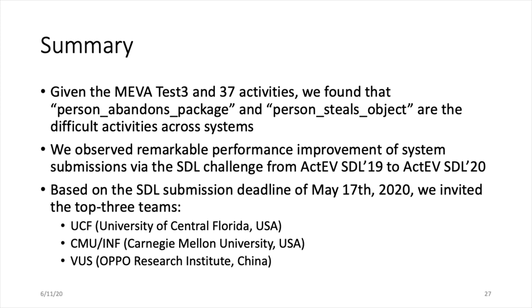Based on the SDL submission deadline of May 17th of this year, we invited the top three teams. The teams are UCF, University of Central Florida in United States, CMU, Carnegie Mellon University in United States, and VUS, Oppo Research Institute in China. Next, I will discuss the ongoing evaluation and present the next steps.